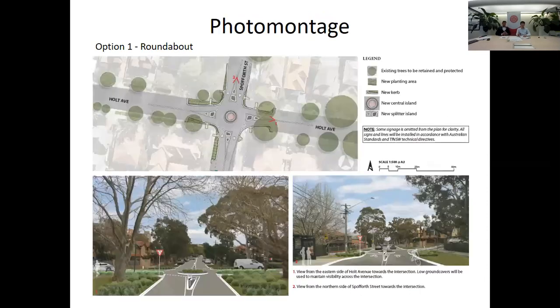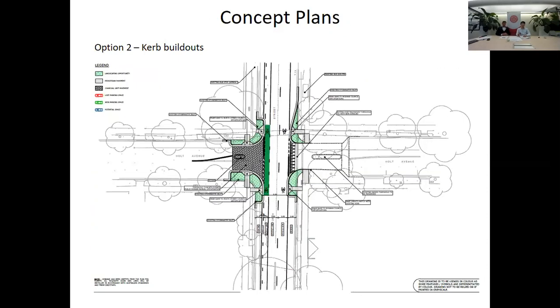And with option 2, the curb build outs, it will actually bring the driver sightline forward, as you can see, because the stop line has been extended and it's more onto Spofforth Street. With the addition of the cycleway, the bicycle lane, it actually provides an extra buffer and extra clearance to see the vehicles travelling on Spofforth Street. And also with the narrowing of the carriageway on Spofforth Street, it will also slow down the traffic.